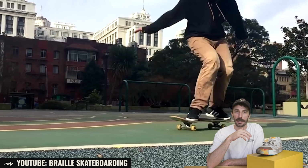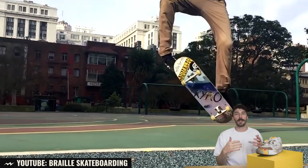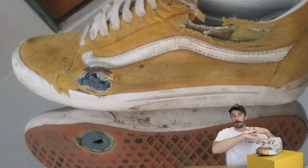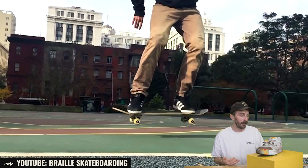The way they're positioning this shoe is as a skate shoe, because grip tape just eats up shoes. If you've ever skated, you know that grip tape, especially on your pinky toe, just annihilates your shoes. So it makes sense that they did this as a skate shoe, because skating is one of the more abrasive activities you can do in a shoe.